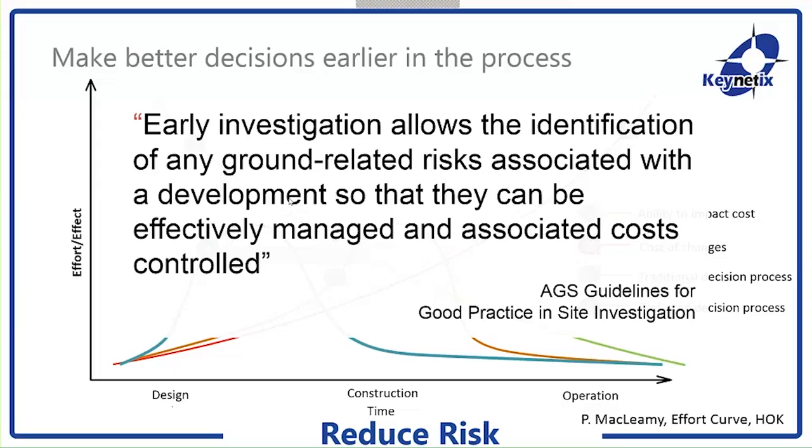You have your digital prototype, so you can do clash analysis, work out what's going on before you start building. It's the same reason why you need to do a thorough site investigation and have that information integrated with the rest of the work you're doing. It goes hand in hand with doing BIM.